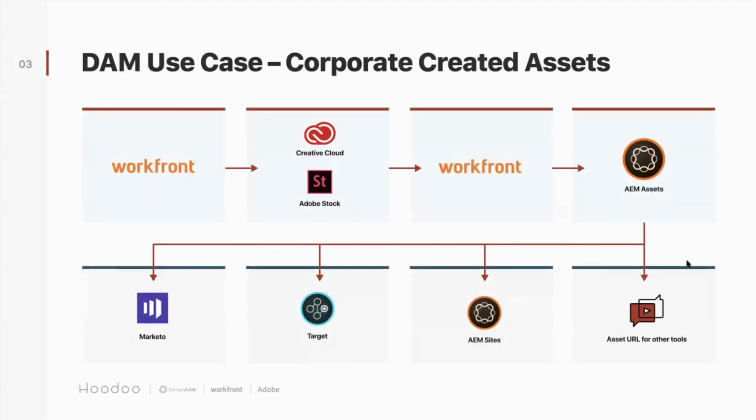So this is a different version of our DAM use case that we came to Hoodoo with, and that Adam's going to be demoing a little bit later, is really Workfront into assets and then creating the golden thread to pass to our downstream systems. The approach that we took can be used in multiple downstream systems. 3 of our primary that we went really deep with our downstream teams because we see a lot of volume there are Marketo, Target, and AM sites. We're really looking to integrate our existing tools and our existing workflows versus standing up net new motions or net new tools.